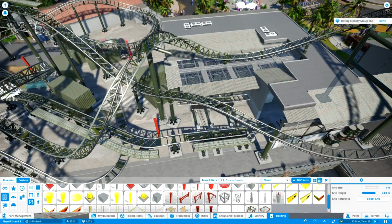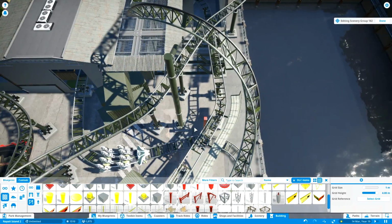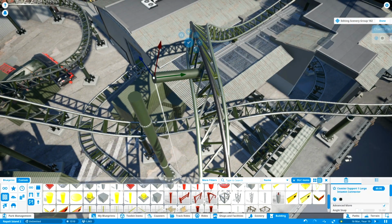As you can see here, by the way, I am always using a grid piece to copy things over, since the gizmo is still a little bit well, let's stop talking about this.